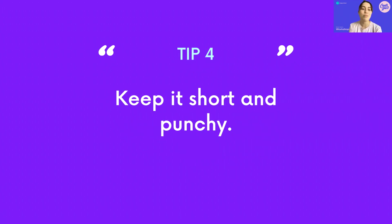Tip 4 is keep it short and punchy. I was really shocked to read that stat earlier that on average recruiters are spending 6 seconds looking at resumes before making a decision. Of course, it's an industry average, but it is a really good reminder to keep things laser focused and think of your resume like a highlights reel or a trailer, and definitely not the full movie. The sweet spot, in my opinion, is a max of 2 pages.